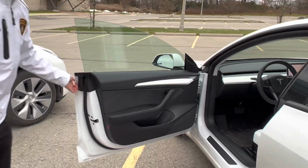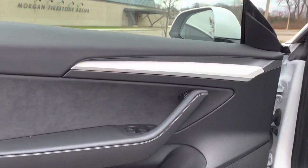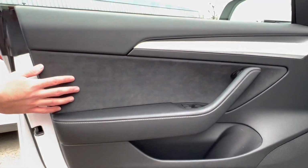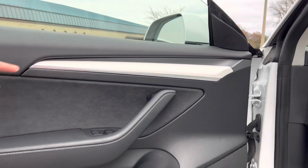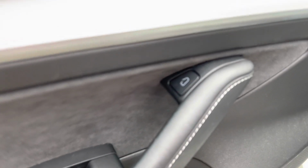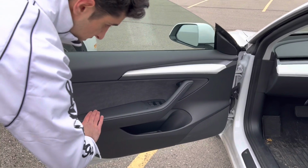So yeah, door panels are the exact same. Actually, well, this part's new. Let's show them the Model Y, what's different. But it's pretty much the same right now. Comparing this to the Y, you do have a suede or Alcantara side panel here. You have that new white trim panel at the top, and then also a matte finish along the window switches and the door handle. Other than that, it's pretty much identical in terms of the stitching and the leather padding around here.